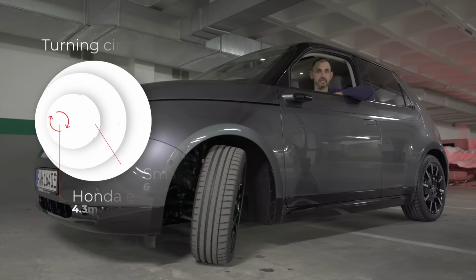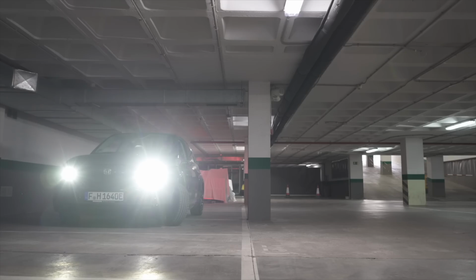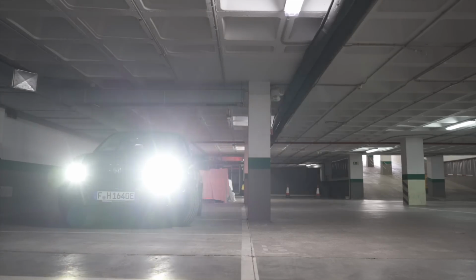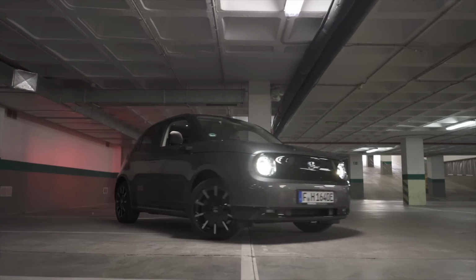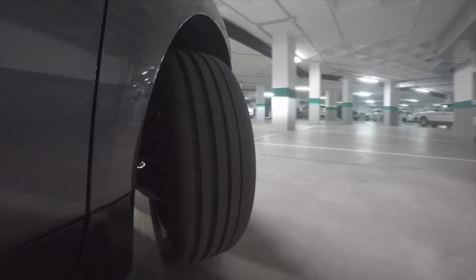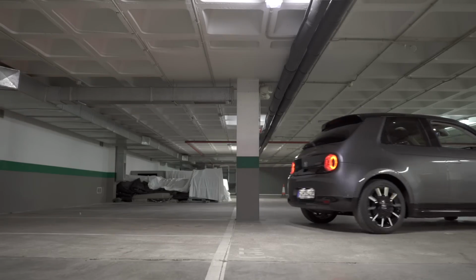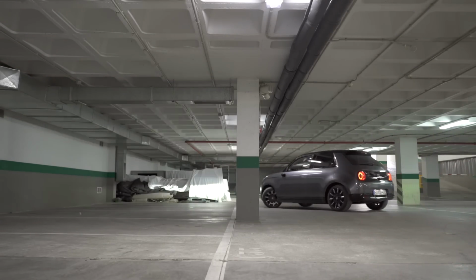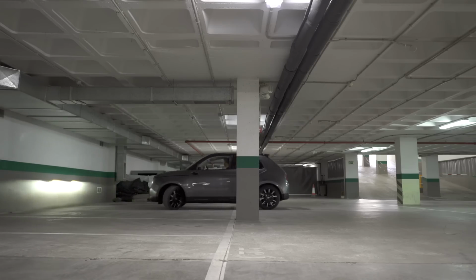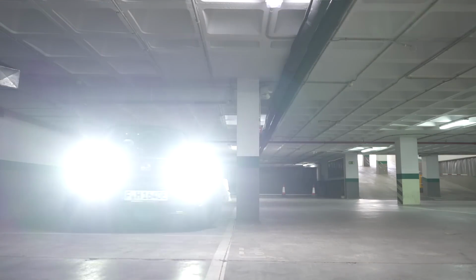I've got to test this. Look at it. It looks broken. So let's put it on full lock now with this pillar here. Let's see if it comfortably should go round the other between these two. Wow. Whoa, that's tight. Look at that. I can go round again. That is seriously, seriously good. So you think how agile this is. A car under 4 meters long with a 4.3 metre turning circle. Look.